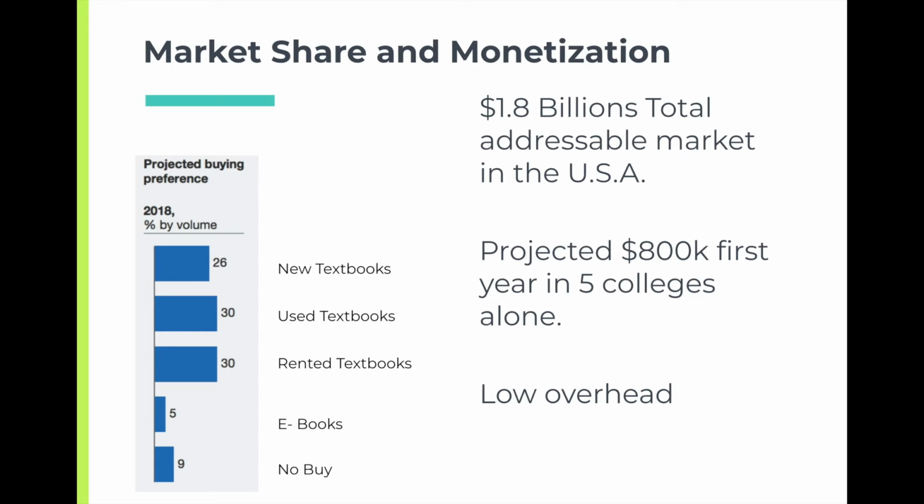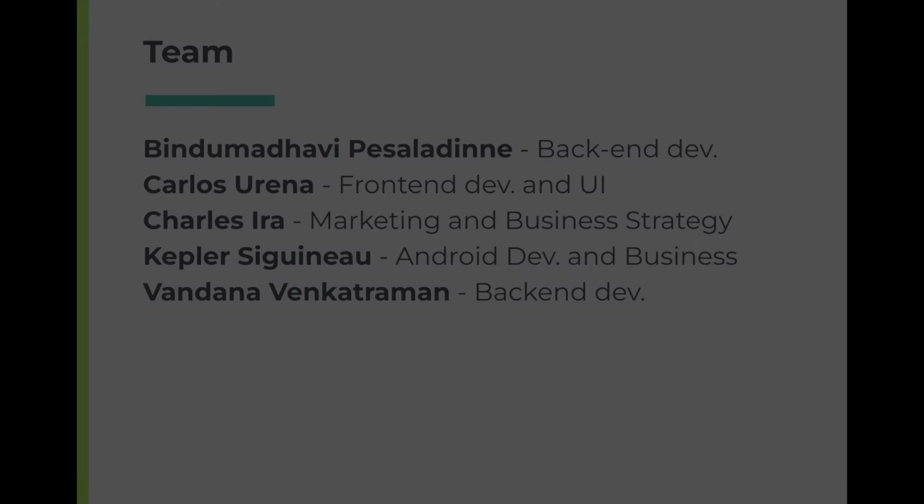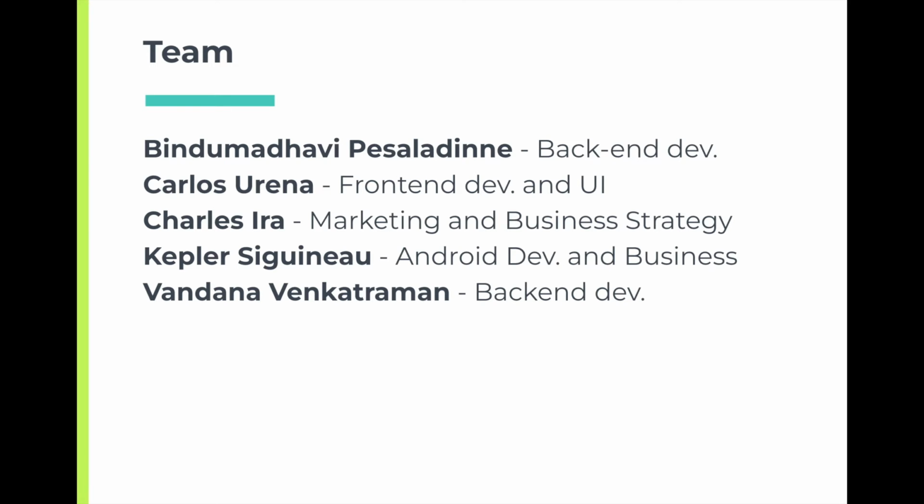These are some numbers about market share. So used textbooks. I don't remember these numbers. I have to figure out if these are true. And this is the team.